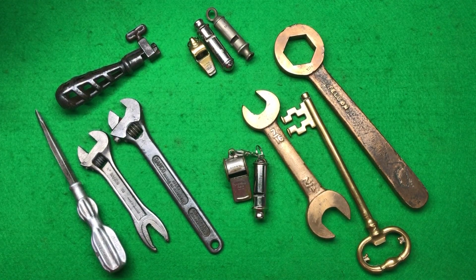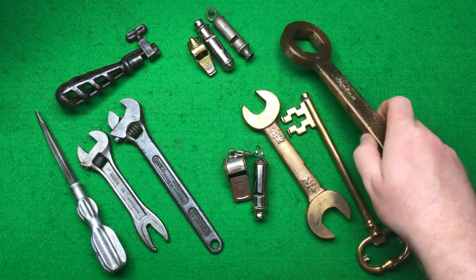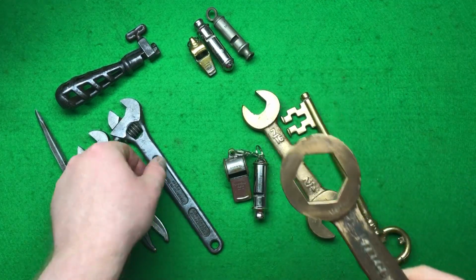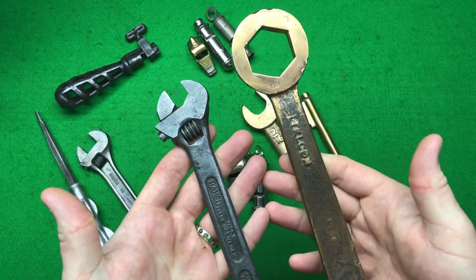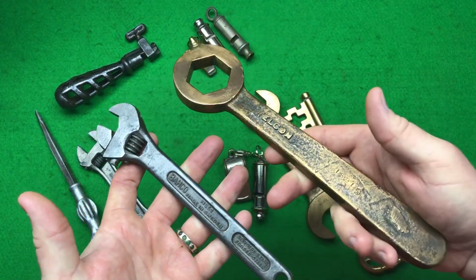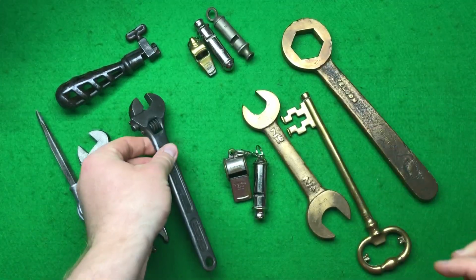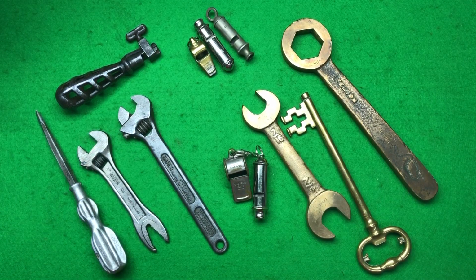So yeah, pretty pleased with these items. I do love this beryllium copper sort of spanner. But isn't it weird that that's worth £400 and that's worth £5, and they're both kind of cool? It's weird how things go, but collectible is collectible and there's not much you can do about it. Alright, so let's move on to the next item.